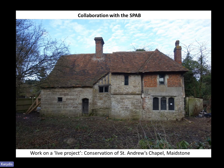One of those is St Andrew's Chapel in Maidstone, a medieval and early modern building with many faces that are adjacent to a medieval chapel. And this live project gave our students the opportunity to learn from the work carried out by the SPAB technicians on site.